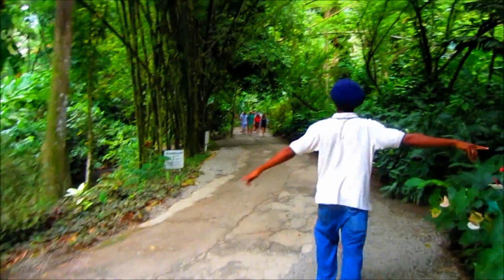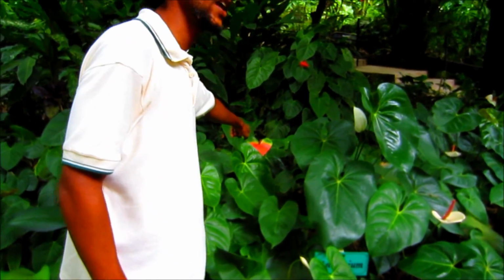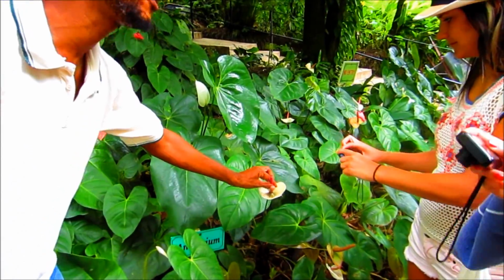Flamingo flower because of the pink color. Or you can say the heart flower or the love flower. Look at this one here. Sounds pretty. Or they also call it the little boys will. We'll leave that to your imagination.